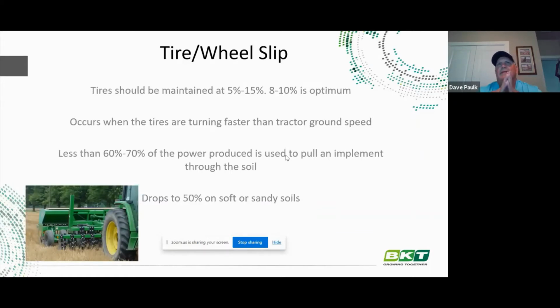Tires should be maintained at 5 to 15% slippage, with 8 to 10% optimum. Slippage occurs when the tires are turning faster than the tractor ground speed. If you have too much slippage, you lose power. 60 to 70% of the power produced is used to pull an implement, and it drops to 50% on soft or sandy soils. So you need some slippage, but you don't want to have too much.